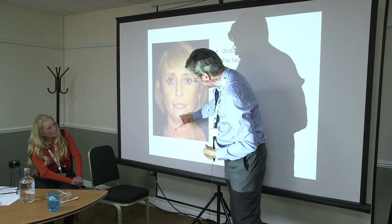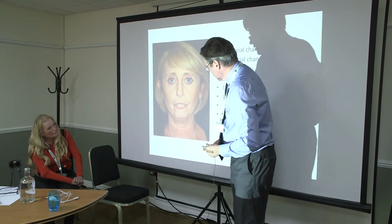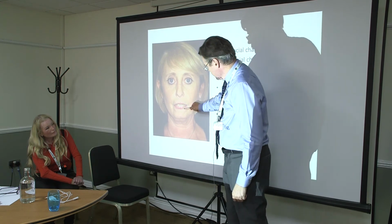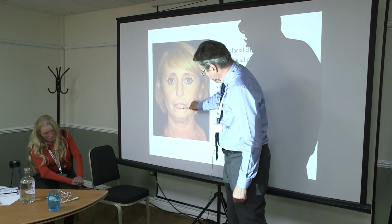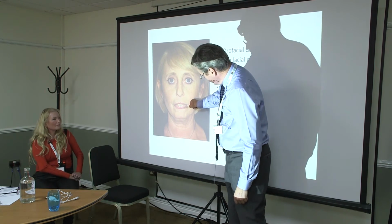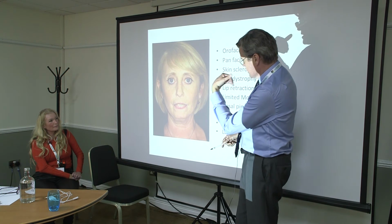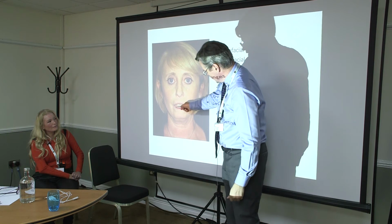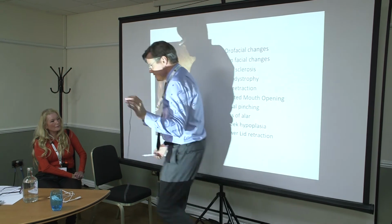Then you get upper lip changes, lower lip changes with lip retraction, and obviously volume loss here. Now she had, unfortunately, when I first saw her, a previous surgery by a maxillofacial surgeon who tried to do some surgery, and he split her lip. So she not only had this lip split, which was repaired, you can see the notch there, she also had no sulcus. In other words, she had very little sulcus, so there was no space between the lip and the gums, so that when saliva pooled here, it dribbled out through the mouth. So she had real problems with that.